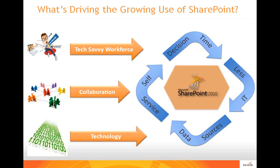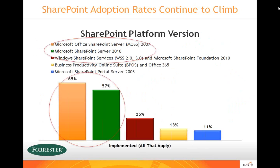And the technology is really advancing. The things we're able to do in the browser and on our mobile devices, we dreamed of doing just a few years ago. So technology is finally catching up to the capabilities and needs that we have.